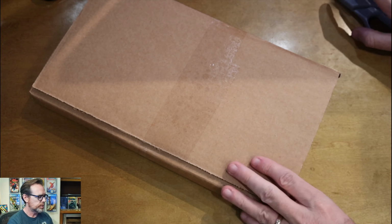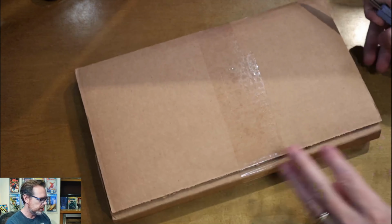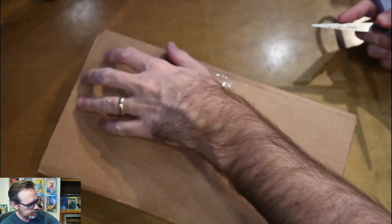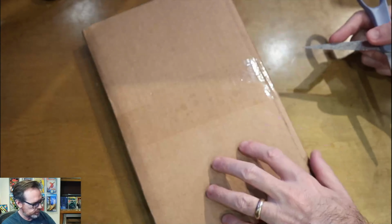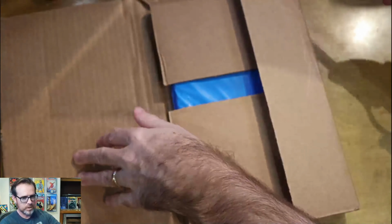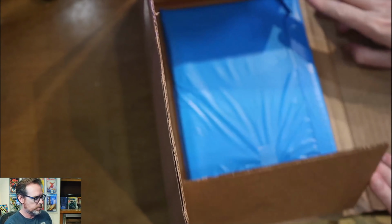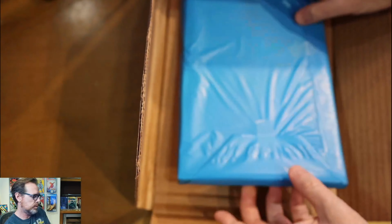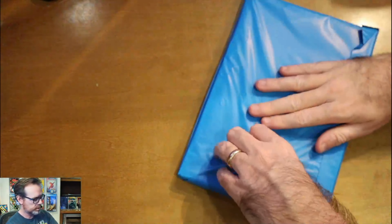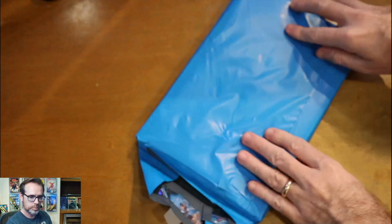Okay, so the outer USPS flat rate envelope is open. That was a little more difficult than it should have been. That was my fault, I think. So go ahead and just cut this tape here. All right, so inside we have this plastic wrapping, this blue bag. We'll get rid of this mailer. There we go. Okay, so this is taped down in a couple of directions. Just open this.